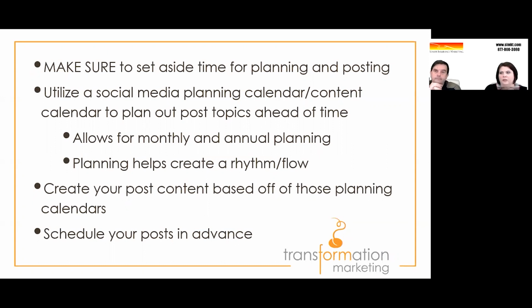Utilize a social media calendar. For planning purposes, it's great. It allows you to know what you're going to post about ahead of time. You can do it on an annual basis, so you have a big snapshot view of the whole year. And then you can get into the more monthly, nitty gritty stuff, being able to plan day by day also. That gives you the opportunity to create your posts and your content based off of those planning calendars, so that you're not stuck at the last minute trying to decide what to post, what topics to use, and so on and so forth.